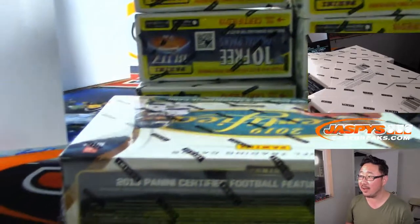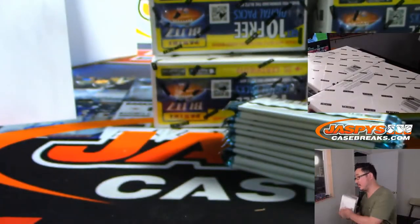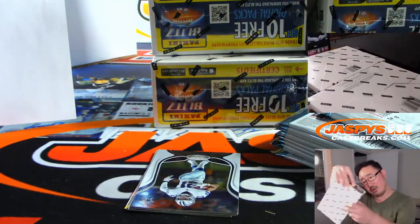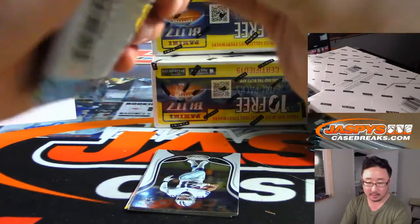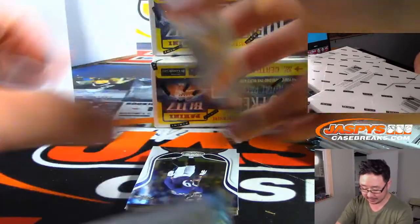There's all the boxes right there. Good luck, everybody. Here we go. What are we looking for in here? We're looking for two autographs and two memorabilia cards per box on average. There we go. Old 2019 edition. All the latest rookies in this.